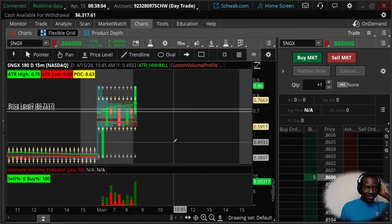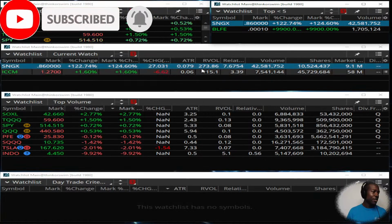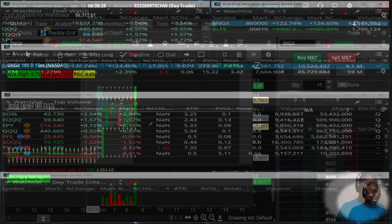ICCM going on down. I don't know if it's going to be coming back up to 10 percent. It's not even up 1% right now. It kept dropping. So SNGX is looking like D1 on the day, and we're coming into the open. If we look over here, relative volume is 273 times, 42 million shares traded, and relative standard deviation is crazy as well. So definitely eyes on this one.